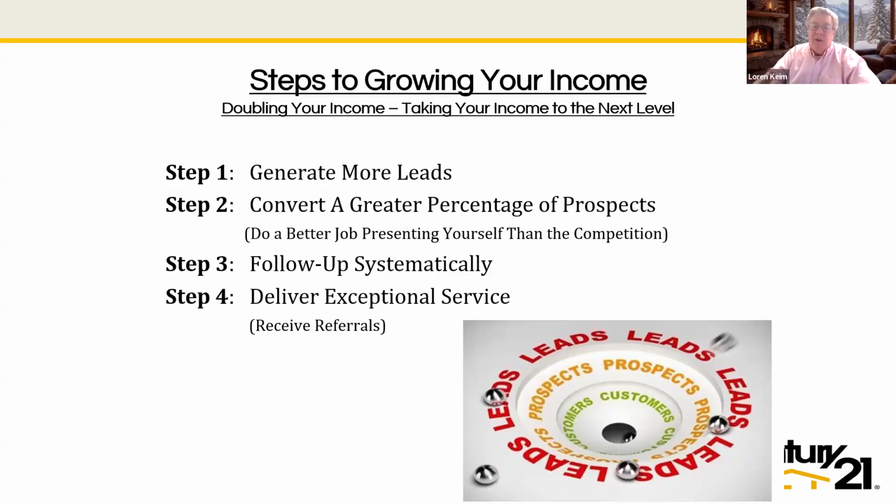And step four is to really take care of those clients, deliver exceptional service so that they send you everybody that they know. In other words, the long-term goal of every transaction is not just the commission check, it's the next five clients that come from that happy client. And today we're going to focus primarily on step one, which is generating more leads.